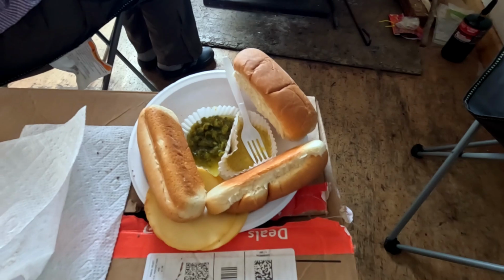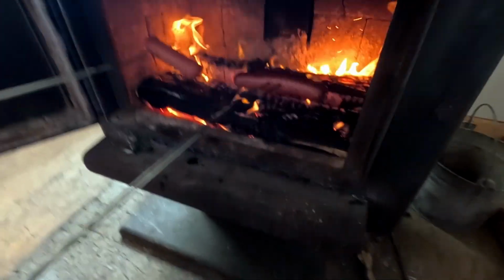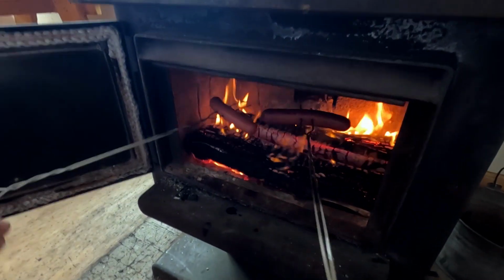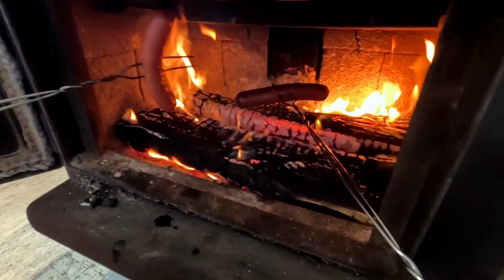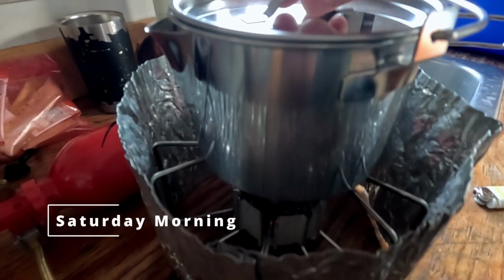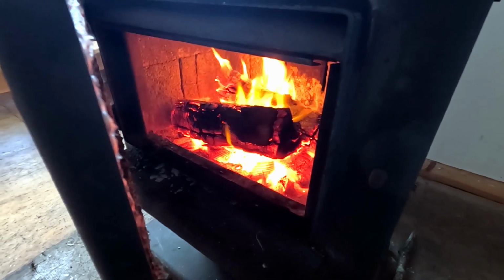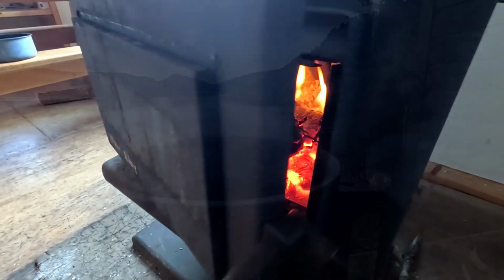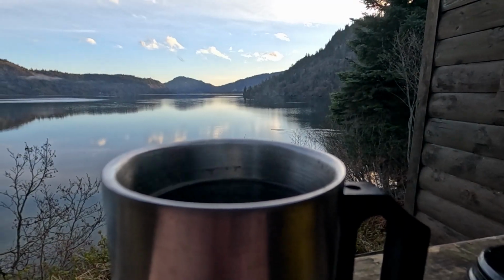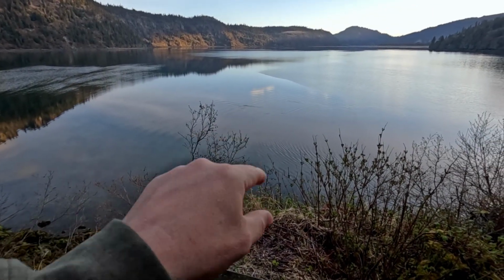All right, well, it's dinner time, and we've got some hot dogs here, cooking in the wood stove. A little harbor seal out there swimming around this morning.